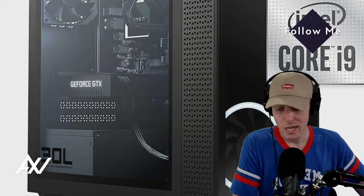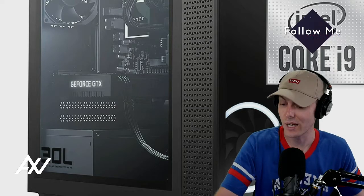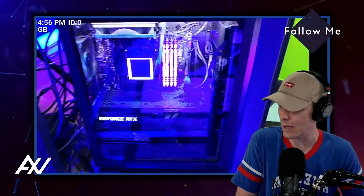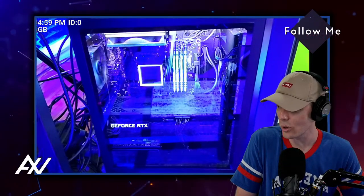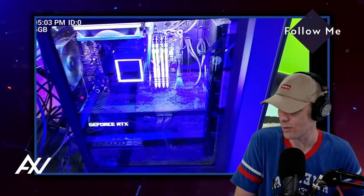And it's pre-built, and the estimation told me it would take like 5 or something days for this computer to show up. It took 2 days, and this computer was at my house. And so far, it has been a monster, an absolute monster of a computer.